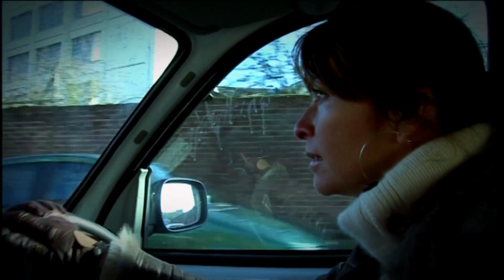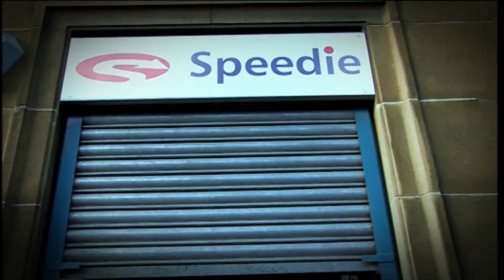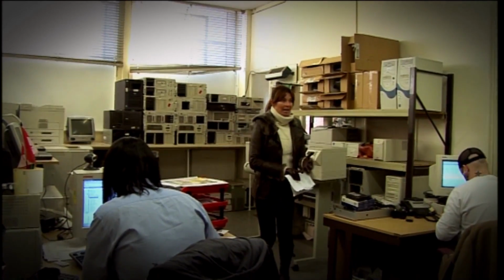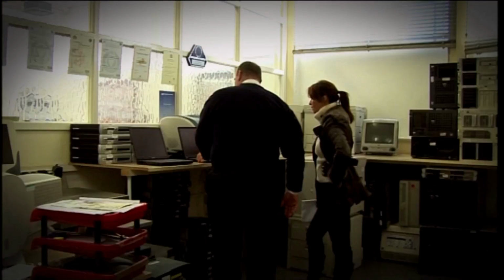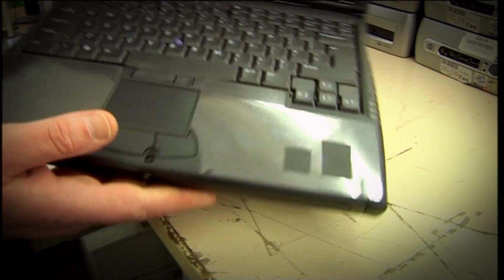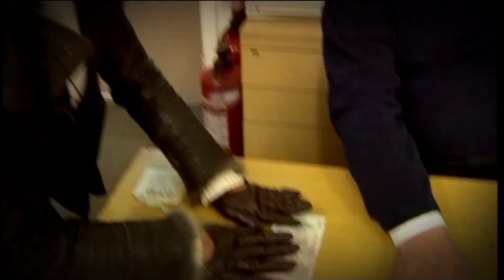Unfortunately, Complete Wasters don't do many laptops, so I headed to another refurbishing shop, Speedy. I need a laptop, I need it quite quickly, and I need it as cheaply as possible. Right, OK. Welcome to your worst customer. They had a choice of laptops, but on my budget I had to go for the cheapest, Pentium P3 at £99. And I will be needing my pound. And you want your pound change?